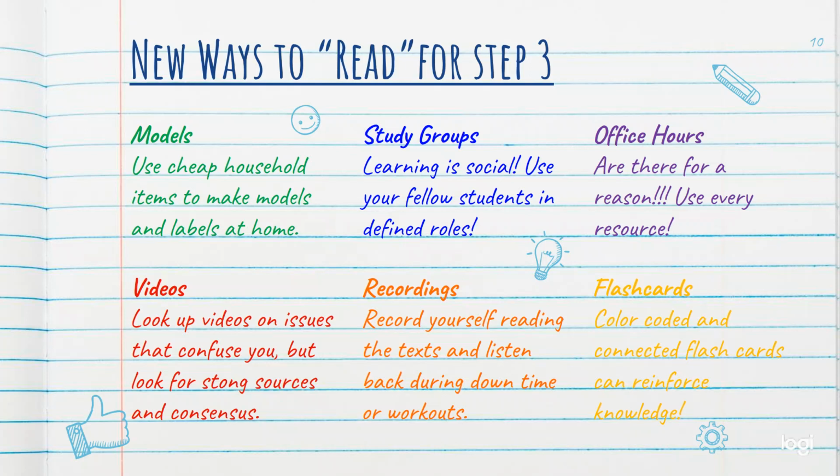A third way is with office hours. You have a fantastic resource sitting right in front of you, standing right in front of you, sitting in an office, waiting for you to talk to them. Use office hours wisely, right? Use office hours to make these answers to these questions that you may still have.